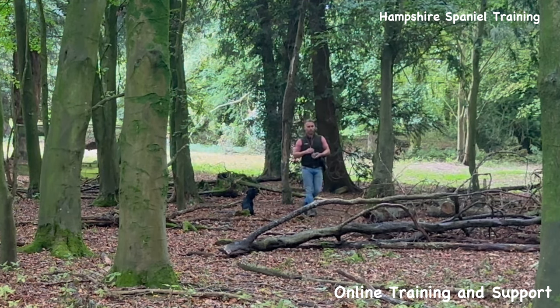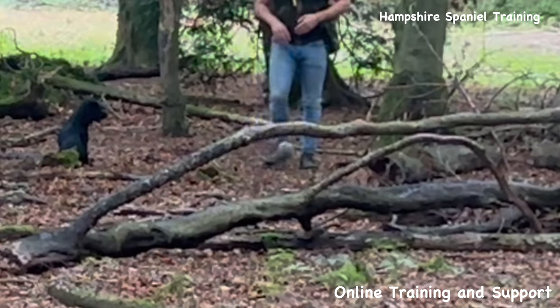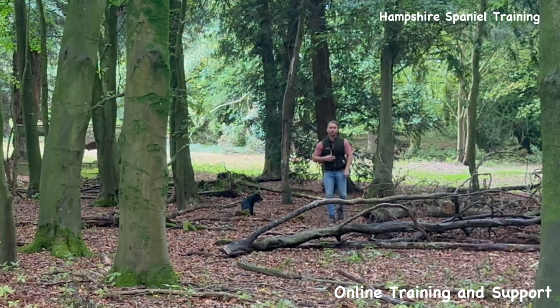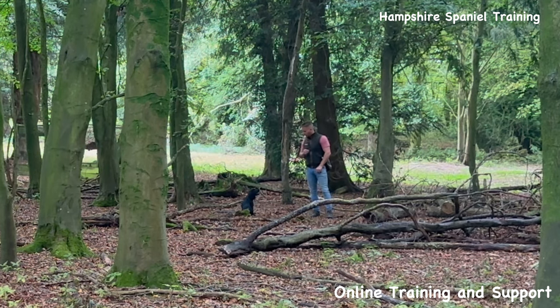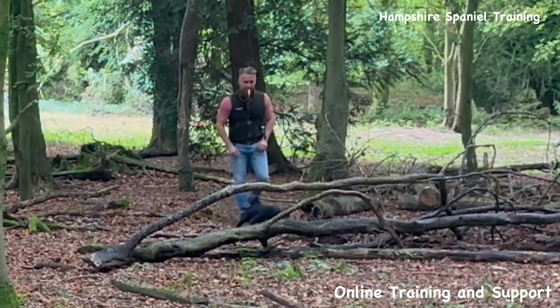Right, I'm going to have another rabbit ball. I've actually already put one down here in this stick pile when he didn't see. But I want him to pick that one without me spitting it, because the last couple I've made him spit on. So, you ready? Good lad, good lad.